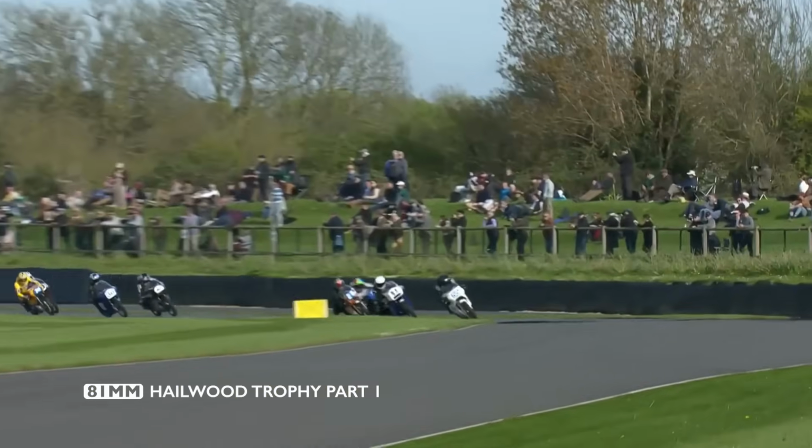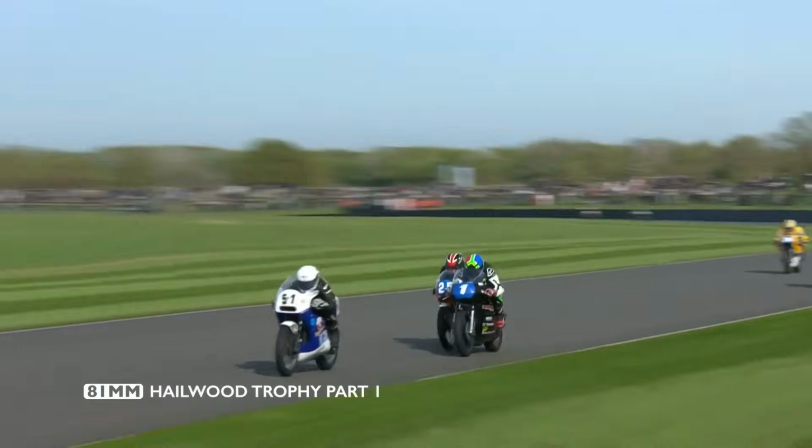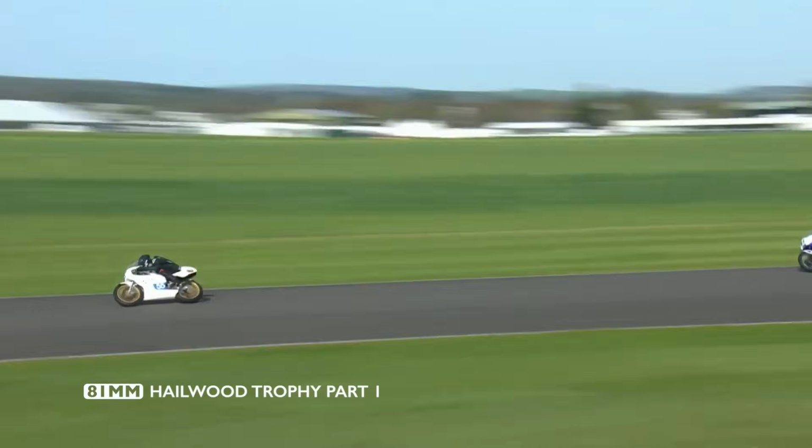And as we saw from the start, Michael Rutter really struggled to get the Honda off the line. So he's just back a little bit there. Here comes Ray Atkinson on the outside, though, battling away with Glenn English, the pole man, who didn't get off the line, but he's going to battle hard. We know how feisty he can be.